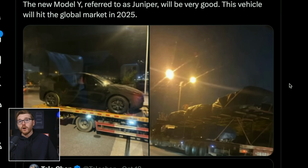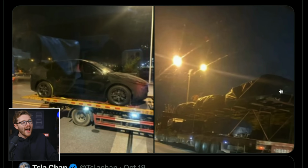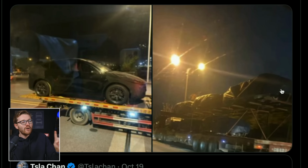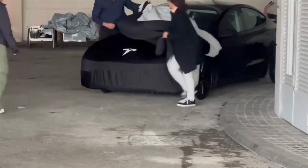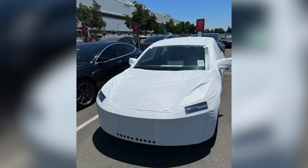This is the Model Y Juniper. Yes, it's made. It's done. This is from Giga Shanghai. In fact, there is a truckload of Model Y Junipers done, ready to go, going somewhere. I can't tell from this photo, but at least a handful of Model Y Junipers built, ready to go. So the design is locked in, the tech is locked in, Tesla has begun making these, getting them ready to go on sale and getting ready for the official announcement.